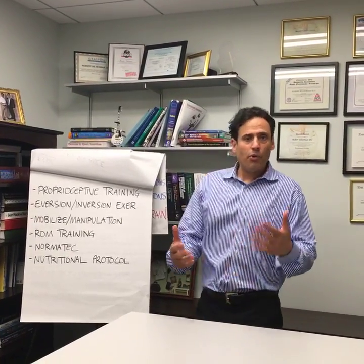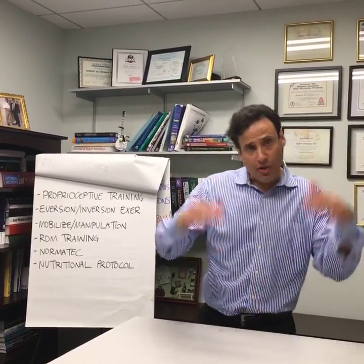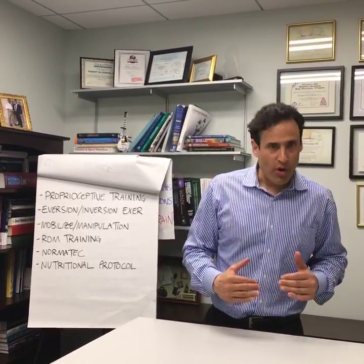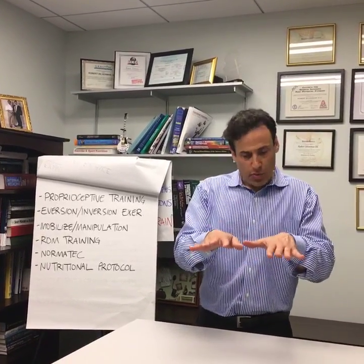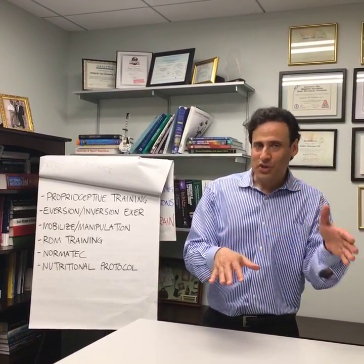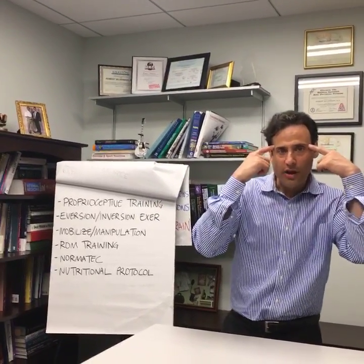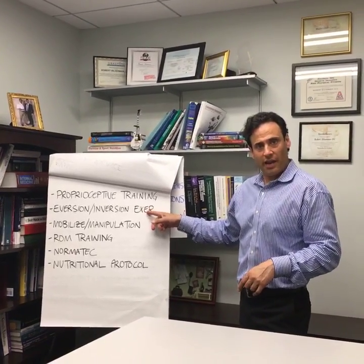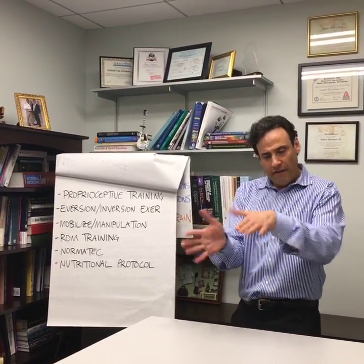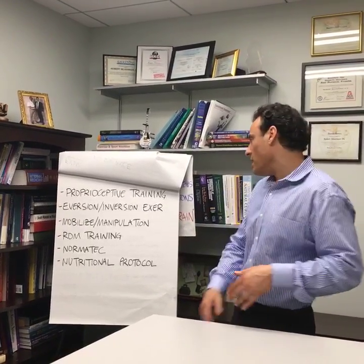Proprioceptive training, just like Meyer DC has in performance health. Wobble boards, rocker boards, and the like. Real great choices to be able to do what? Proprioception. Balance between your nervous system and your muscular system, all using your brain as a great big chip. Eversion, inversion exercises. Once again, Web Exercises has them. Eversion and inversion. You want to strengthen the ankle for stability.